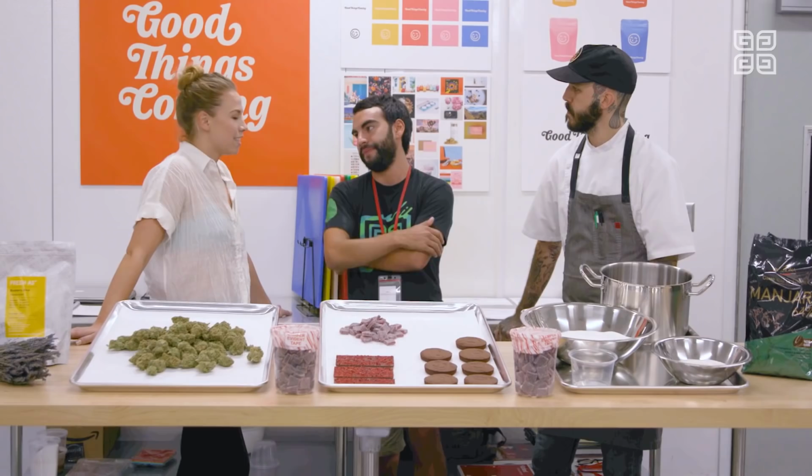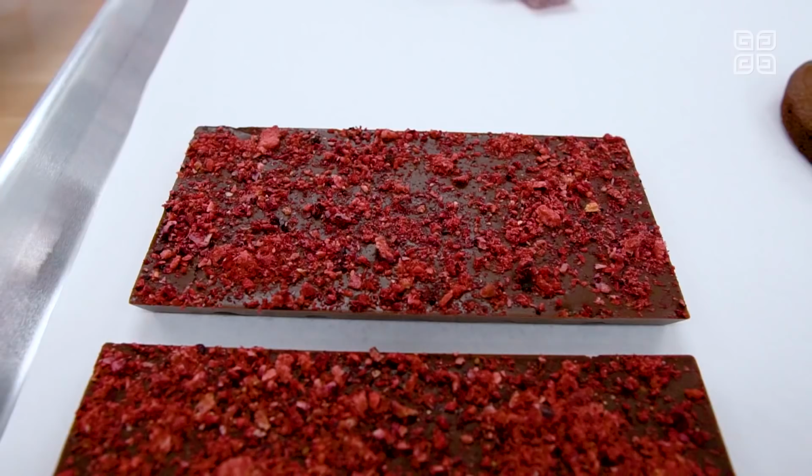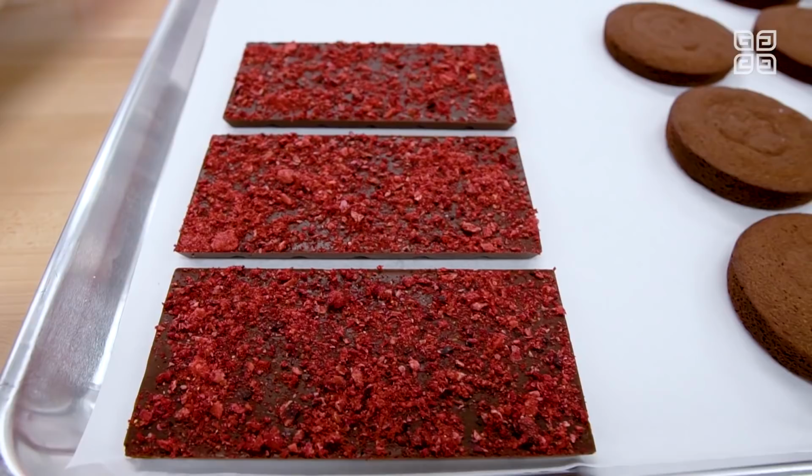So Good Things Coming is started by industry-leading chefs. We came together in Phoenix and we saw that there was a huge need for chef-driven edibles. So we took our experience working in high-intensity kitchens and we take that discipline and we applied it to a really badass brand of edibles.